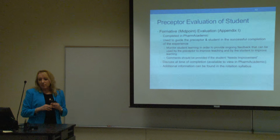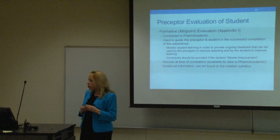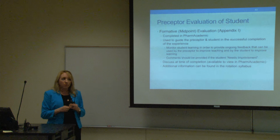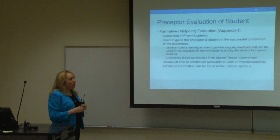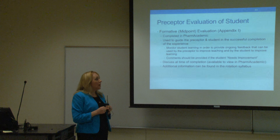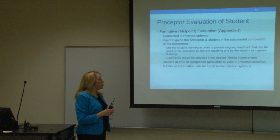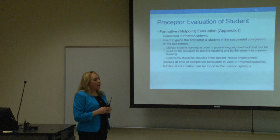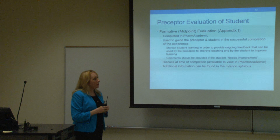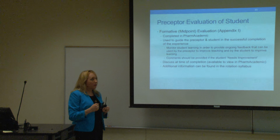The preceptors should be evaluating their students at the midpoint and at the end of each rotation. These are done in PharmAcademic. So the midpoint evaluation is really important. We use it to monitor student learning, to make sure they're successful in passing the rotation, and to make sure that they have that ongoing information and feedback that they need to improve their learning. We completely understand it is a time commitment to do these evaluations. We've restructured them a little bit to try to make it hopefully a little simpler.